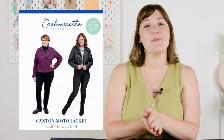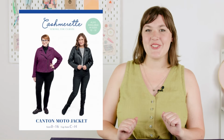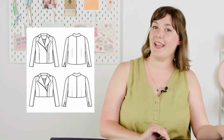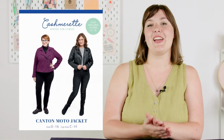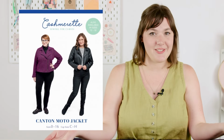So for my everyday, but a little bit extra layering piece, I have picked the Cashmerette Canton Moto jacket. It is a classic biker style jacket with an asymmetrical zip and a notched collar. There is a cropped length as well as a traditional hip length, and that one has the option to add some zippered pockets. The Cashmerette Canton comes in US 0 to 30, split across two size ranges.